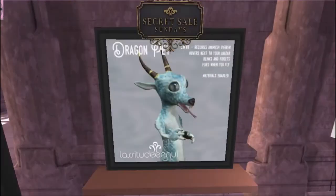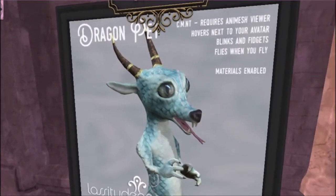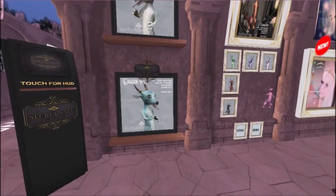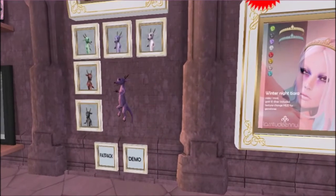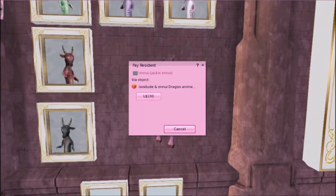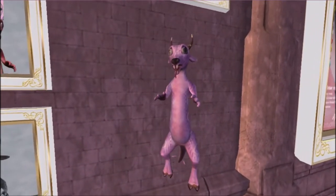Oh, so cute. Oh my God. You're so cute. I can't pass up cute. Dragon pet. Oh, I don't know which one I should get. Do I want the white one? I think I want the white one. Do they have other colors or is it just those two? Wait, hold on. There's right next to it. Are these the colors? Okay. Oh, that's what it is right there. Oh, they're so cute. No, just those two. Well, it's too bad you can't change the color. I like the pink one floating around, but I'll take the white one.